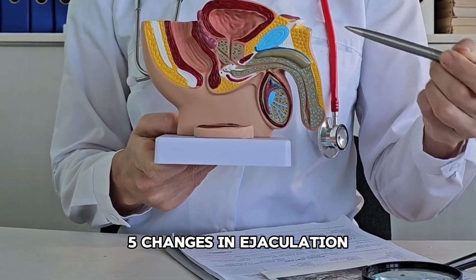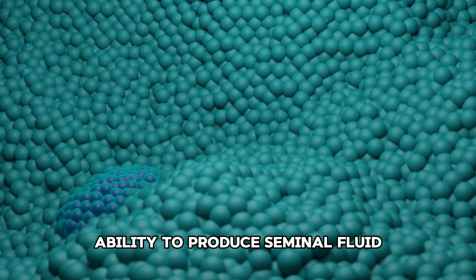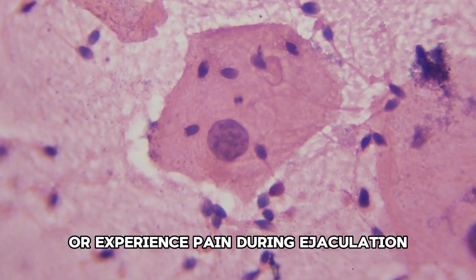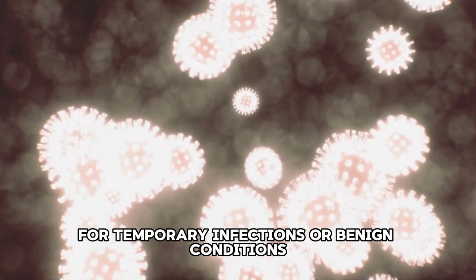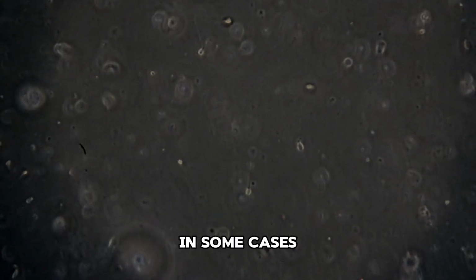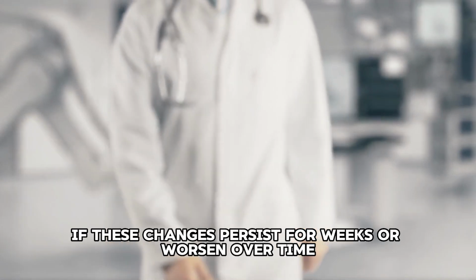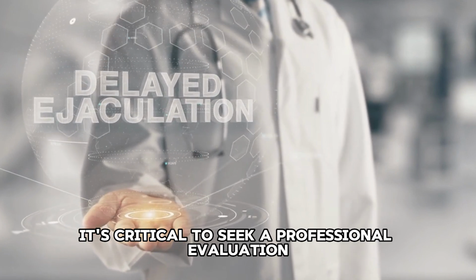5. Changes in ejaculation. Prostate cancer directly impacts the gland's ability to produce seminal fluid, which plays a key role in sperm transport and nutrition. Men with this condition may notice a reduction in the volume of semen or experience pain during ejaculation. Such symptoms are often mistaken for temporary infections or benign conditions, leading to a delay in addressing the root cause. In some cases, tumor growth compresses nearby structures and ducts, causing changes in semen's texture, color, or quantity. If these changes persist for weeks or worsen over time, it's critical to seek a professional evaluation.